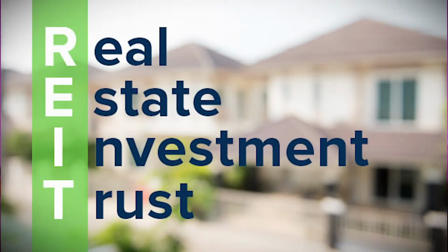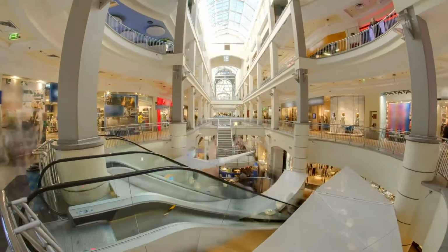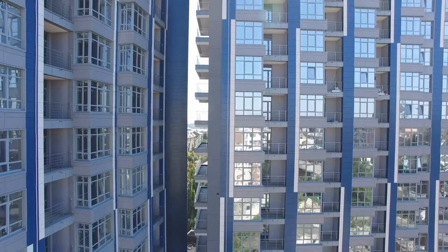I heard about REITs about a year ago when I was researching investment opportunities for our business, Ariel and IPHIE. If you don't know what REITs are, they are real estate investment trusts. REITs are companies that own, operate, or finance income-generating real estate, like retail buildings, apartment complexes, and much more.